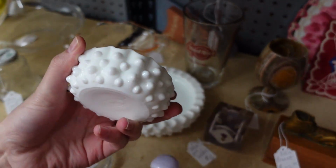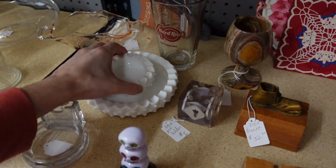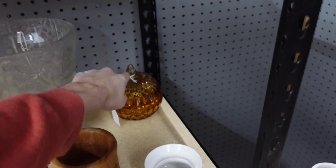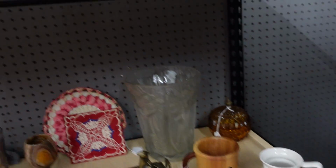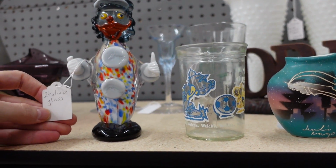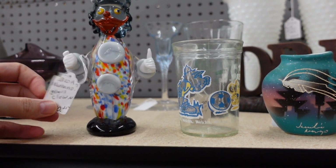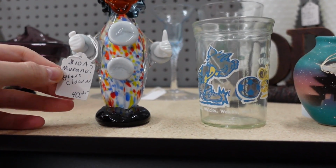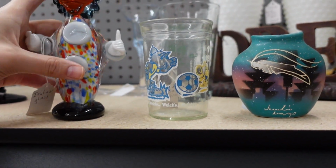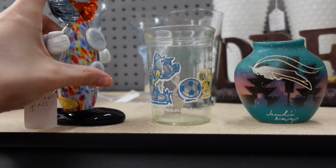So 2 for $15 in the white milk glass for those. That's a nice little piece right there with the finial on it. Murano is attributed to a lot of these. They have here written Italian glass, which is a really great way to put it, and they wrote Murano question mark. I love that they did that. $40.25. A lot of glass came out of Italy, naturally.